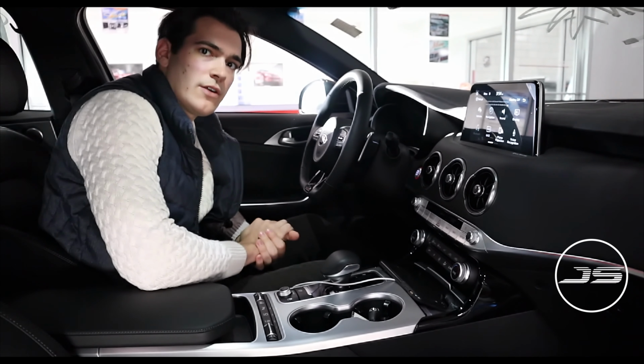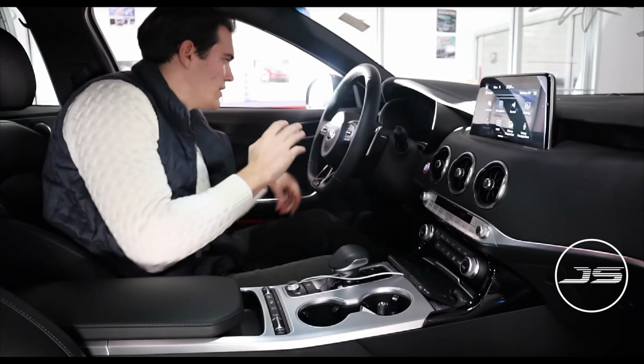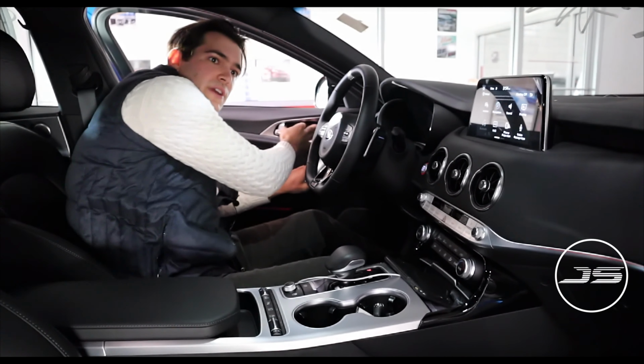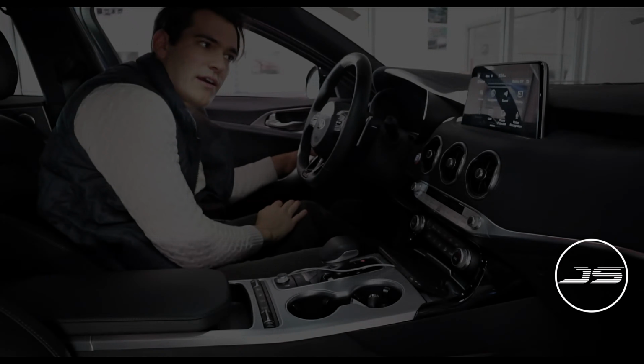And I think overall it's nice that they tried to compete with the German brands, especially when it comes to having some nice aluminum trim with nice aluminum speaker grills, kind of similar to my car.